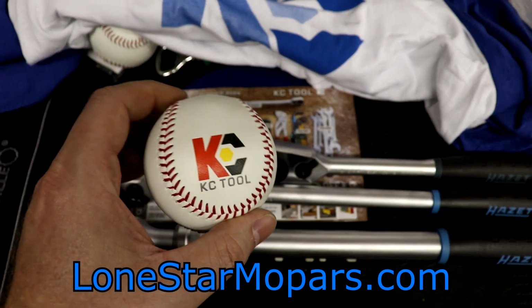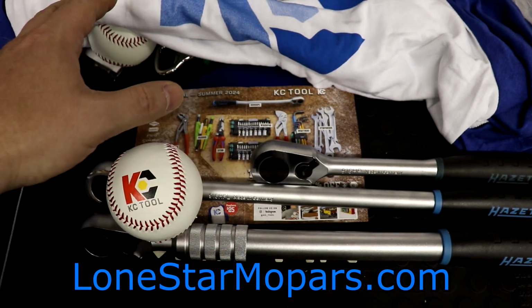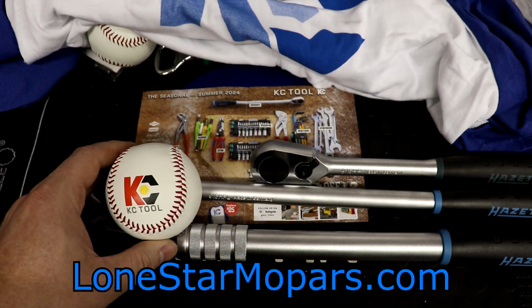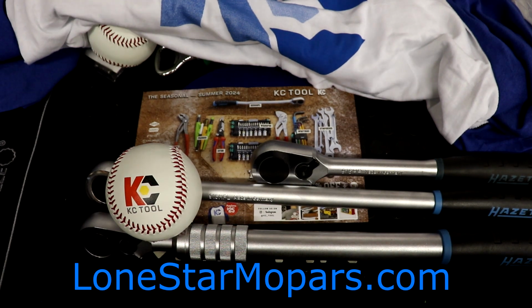If you're already getting the baseball, because it's free, buy the t-shirt. If you hate the t-shirt, you hate blue, you can't wear white, whatever, the baseball's like $7, and you'll save more than you spent. So again, I don't tell you all this stuff.